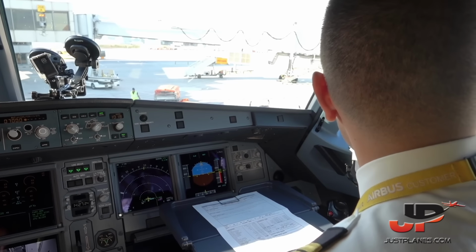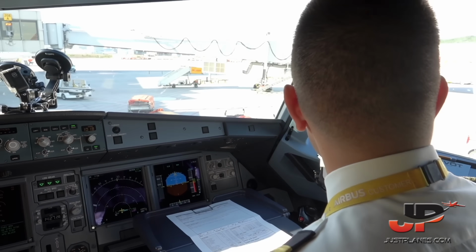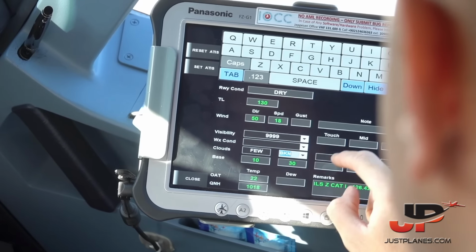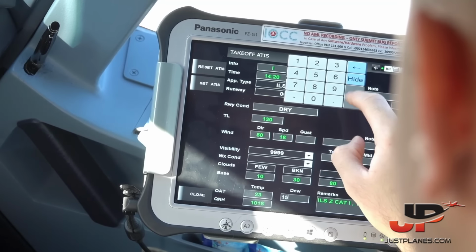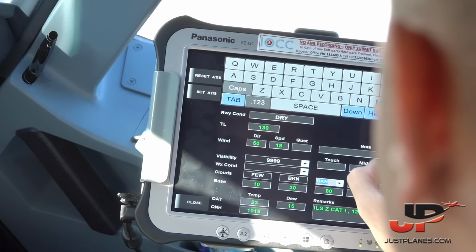Expect ILS Zulu approach, runway 06. Transition level 130. Temperature 23, dew point 15. QNH 1018. Copy, we have this information.